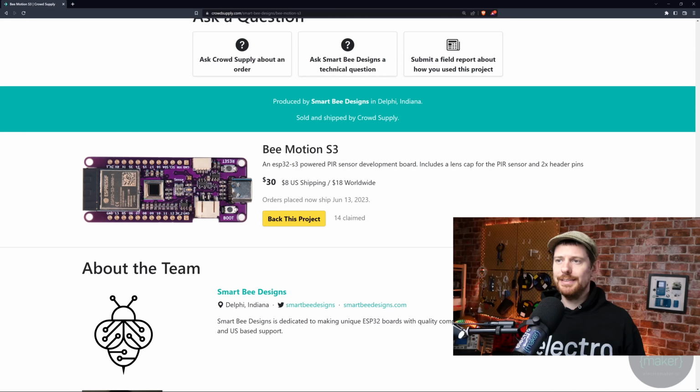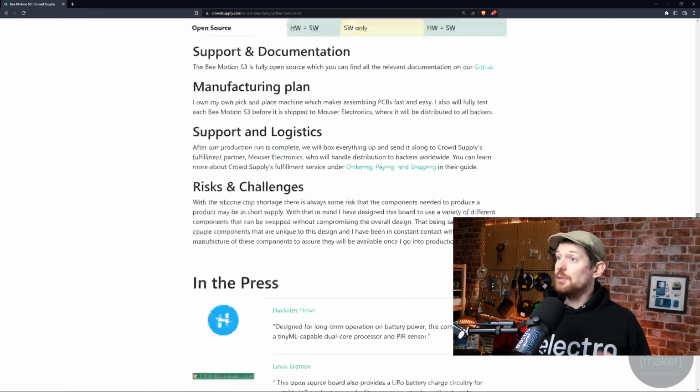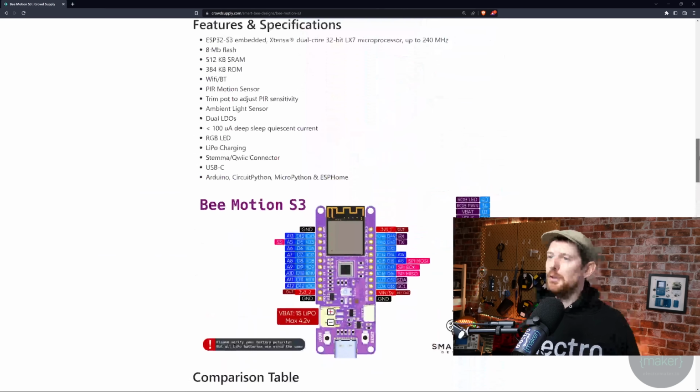Like I say, it has this built-in sensing ability, it has built-in battery charging, it has all this kind of stuff. So if this is what you were looking for, this is definitely going to be what you want.